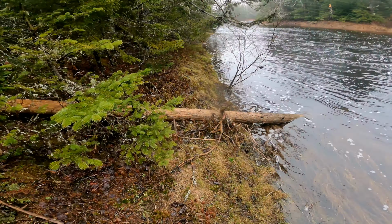Still playing with the outdoor cooking type thing, but you know what? That's about the first attempt. So I'm going to sit down and have a little meal here.